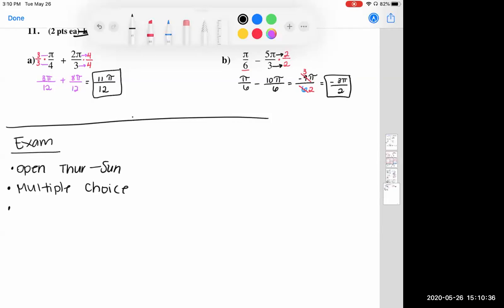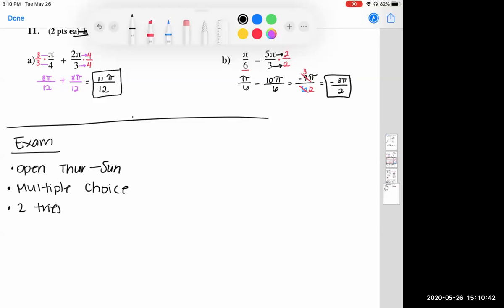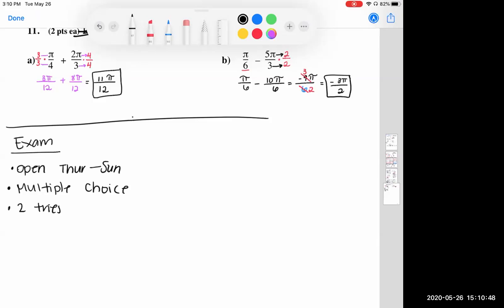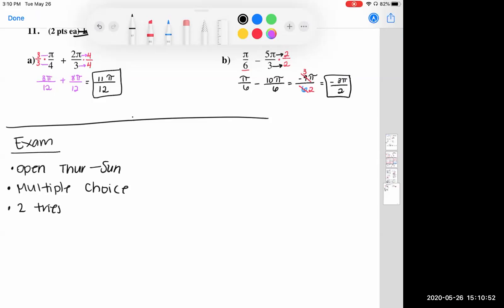And I'll give you 2 tries. That's more than most finals. Let's just say that, because it's just once and you're done, right? So I'm giving you 2 chances. Now, your percent needs to be 70% or higher on your exam. So make sure that the grade you have, it doesn't have to be perfect. It doesn't matter if you get an 80 or 90, you'll still get a pass. So make sure you get 70% or higher.